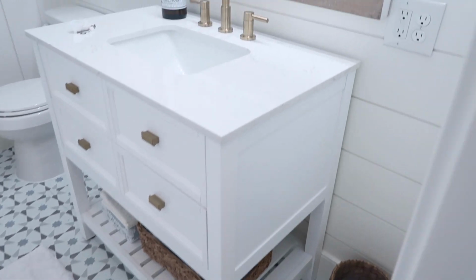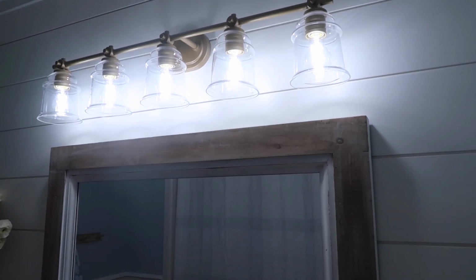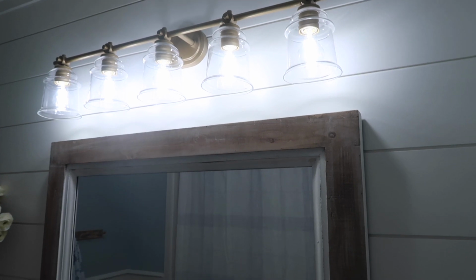And let's pray that I have some more good news in this video. All right, I got some progress I'm going to show you. You can't really see the light, but it's so pretty. I got it at Lowe's. I'll link it below if you want to check it out.